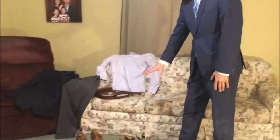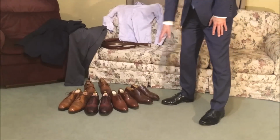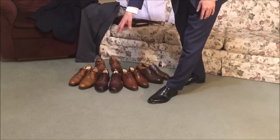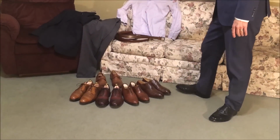So today I'm going to show you just a standard kind of a blue suit, and I'm going to show you several different pairs of shoes, as you can see here. Oxfords, the pair of black Oxfords I have on, a pair of dark brown Oxfords, medium brown Oxfords, a pair of oxblood wingtips, a pair of derbies, and a pair of monk straps and matching belts.